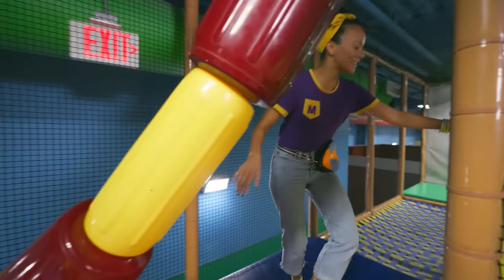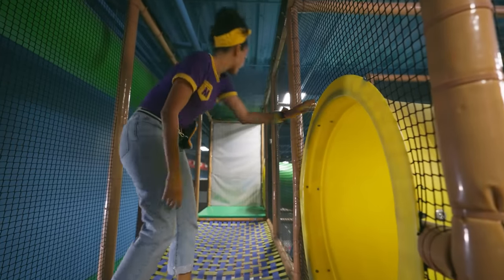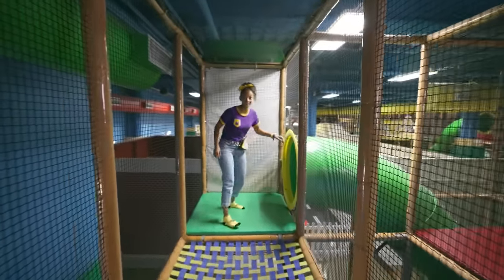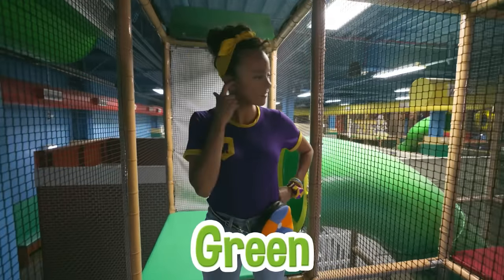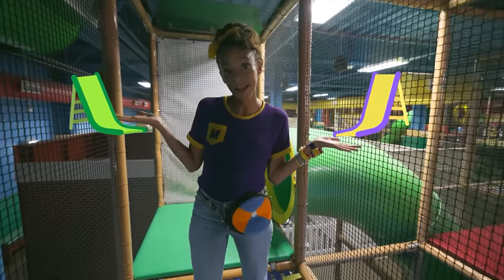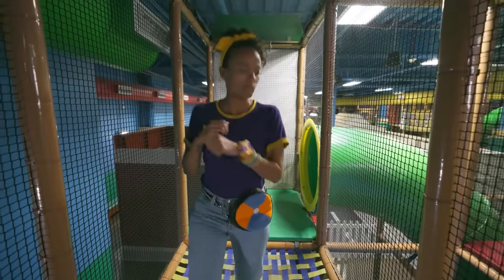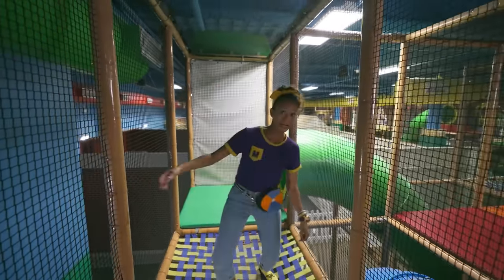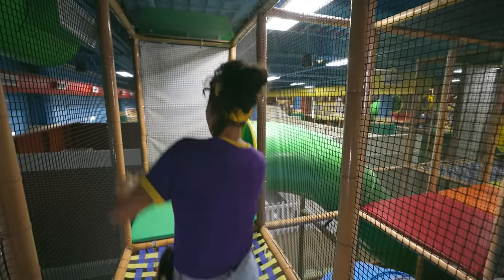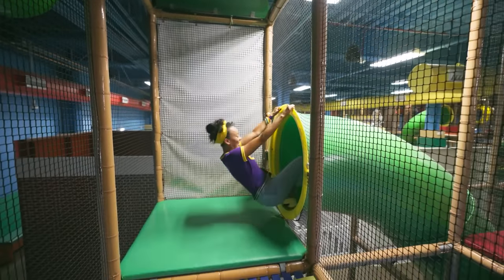Hey, I see a yellow slide. Hello. Hello. And I think there's one down here too. Yeah, a green slide. Which slide should I go down? Yellow? Or green? I think green. Hey, will you meet me at the bottom of the slide? All right. See you there. Whoa!